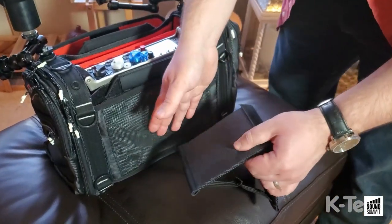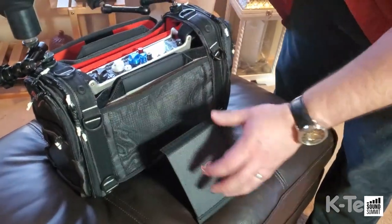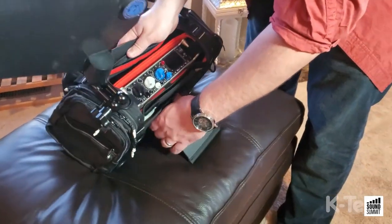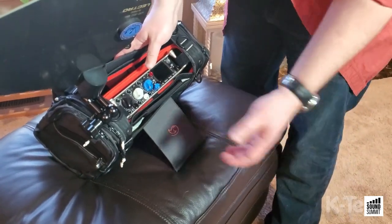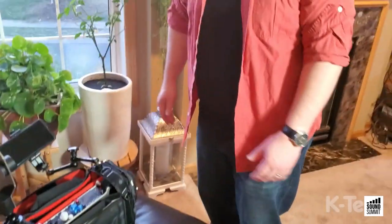It's not mounted to the bag because that would interfere with the mesh on the back, but you can still slip it in the side pocket. Anything with a corporate or interview, you just kind of lean the bag forward. It works fantastically well. Overall, I'm loving this. I can't wait to see where this thing goes next with the release model. Thanks so much. Back to you.